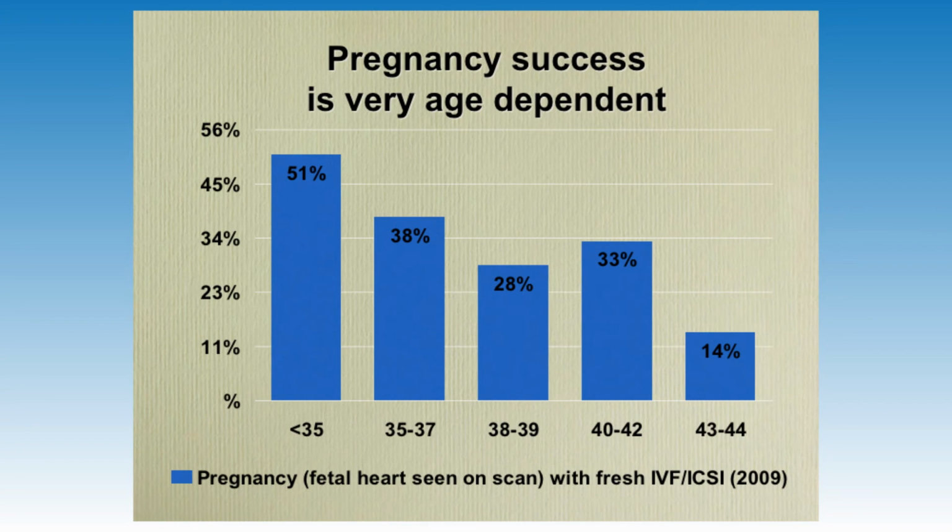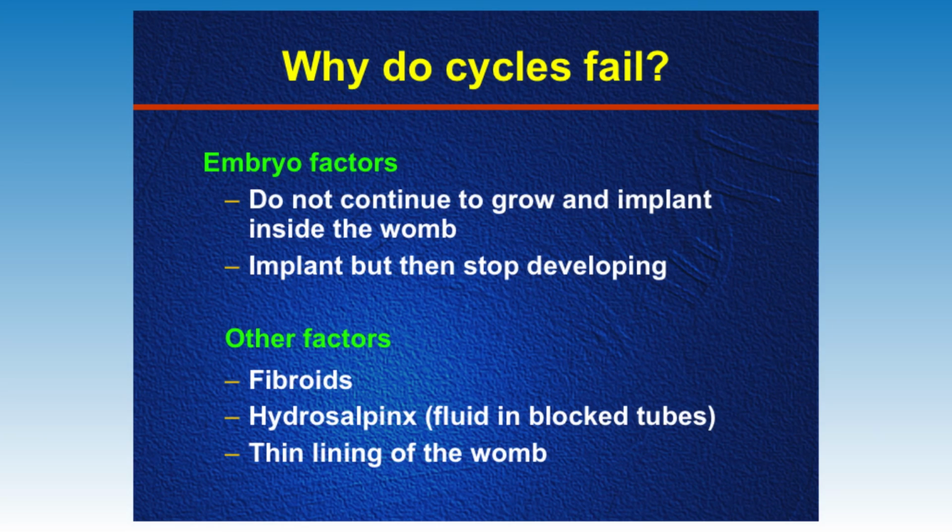So the question is, why can't we get 100% success rate? There are a number of factors behind that. Primarily, these factors are related to the quality of the embryo. So they're embryonic factors. Either the embryo stopped growing after embryo transfer, or it continued to grow for a little while, established implantation, but didn't have enough potential beyond that stage to continue to develop into a healthy pregnancy.